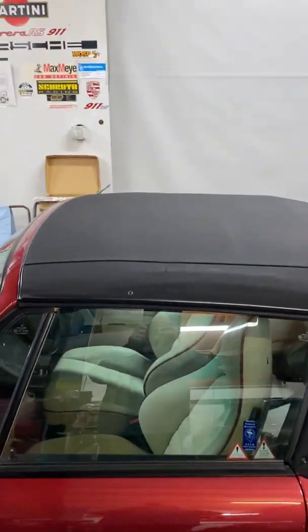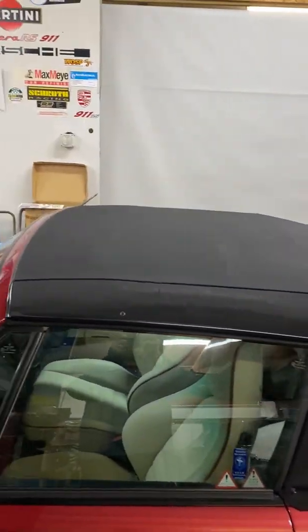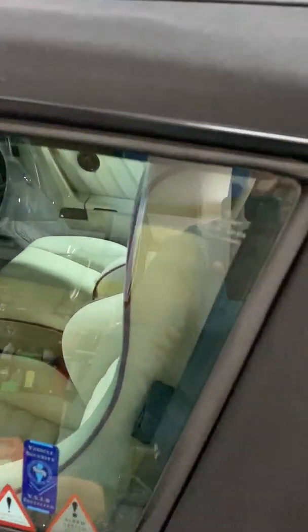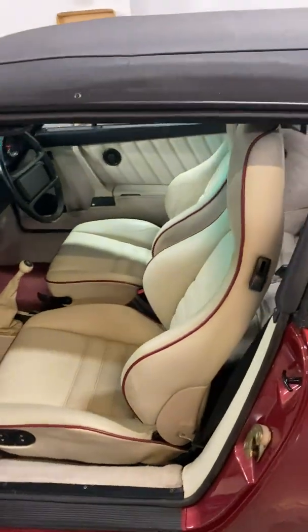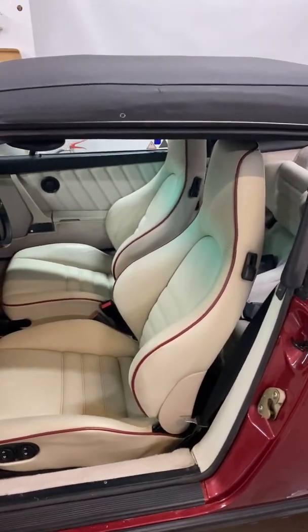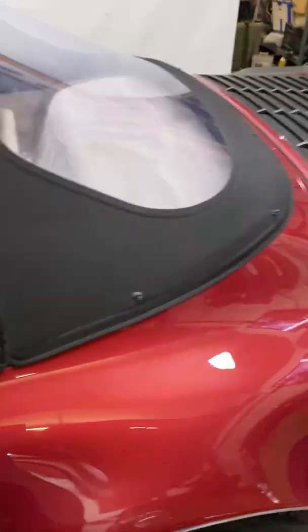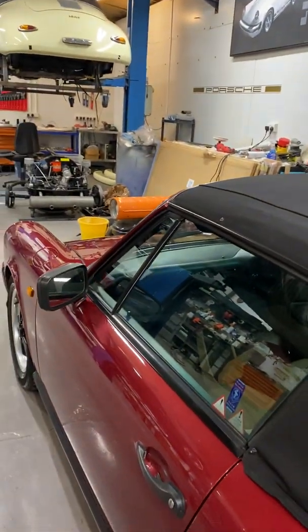We've tidied up the roof as well, re-dyed it, stretched it a bit more tighter, cleaned up the interior. So it's all looking nice and sharp now. All the rubbers are a bit tight at the moment.